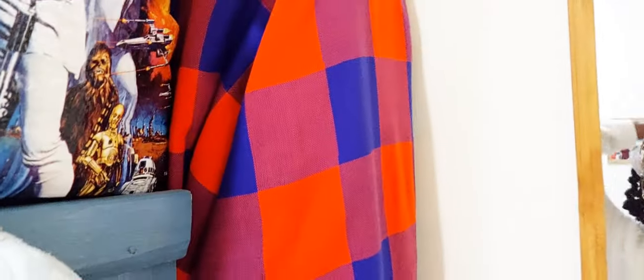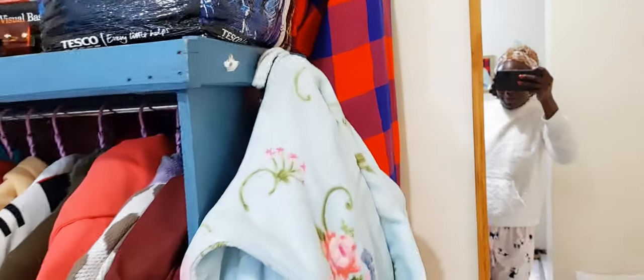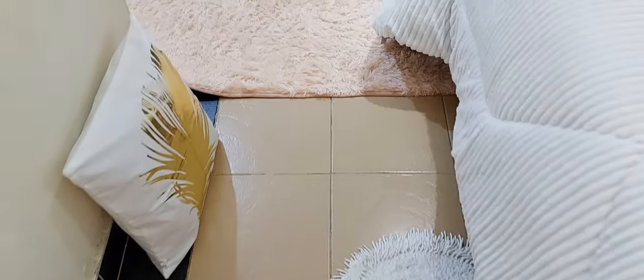I like making everyone comfortable, so when you come into my house, like three people or more, I can lay it down for you so that you can sleep. Of course, my house is not that big, but you can afford a comfortable place to sleep. And then right beside my bed, when you walk this way, you get a beautiful mat. It makes my house warm.